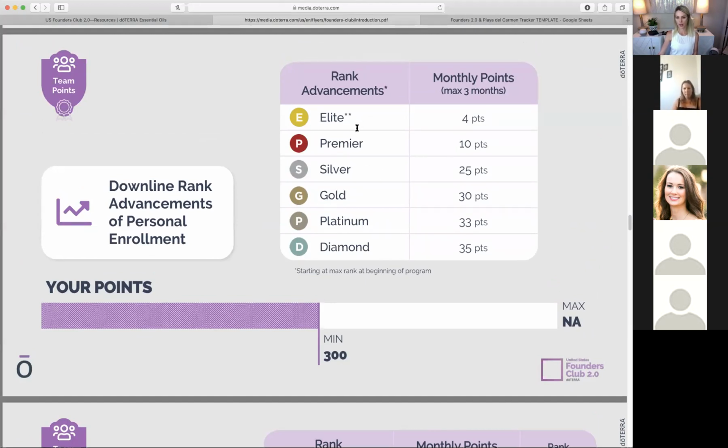So if you are helping your team to rank advance and you're doing a lot of the building, you have to understand that these elites that you would normally get points for, if you're gifting them to this silver to hit, which point-wise it makes sense, right? Like, if you had 3 elites hit, you get 4 points for 3 months. But if you have a silver hit, you get 25 points for 3 months. So it makes sense point-wise to gift those 3 elites to the silver.